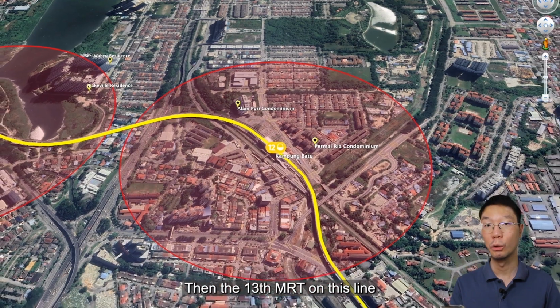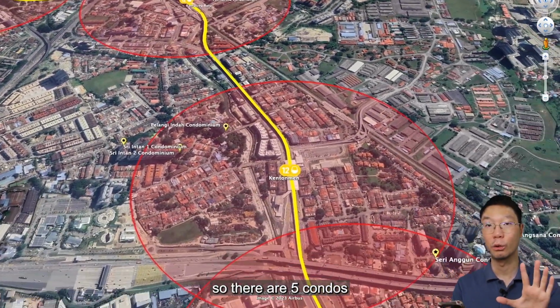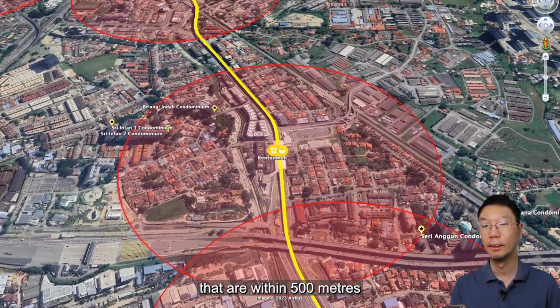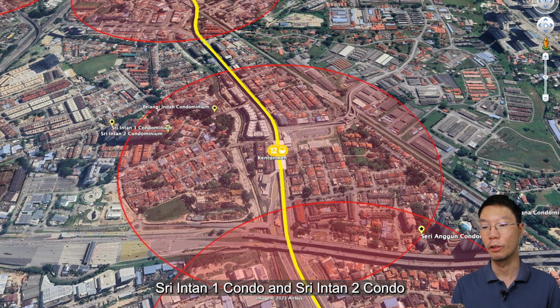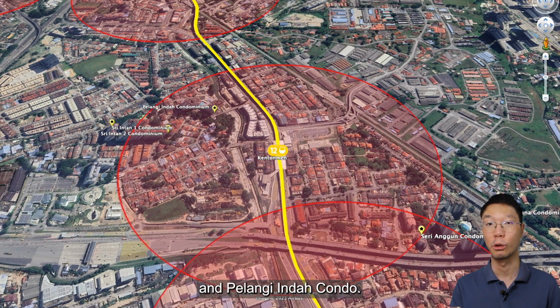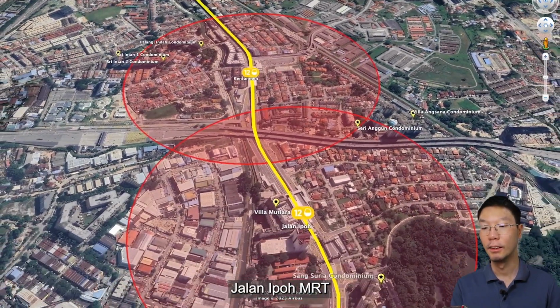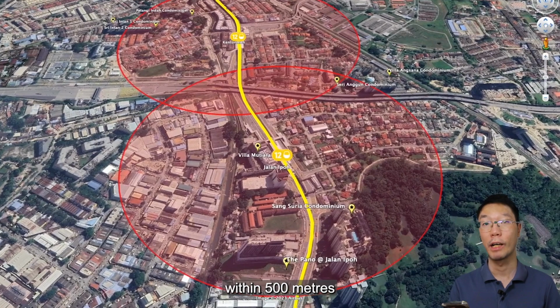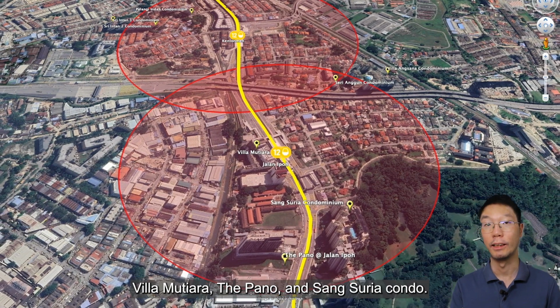Then the 13th station on this line is Cantonment MRT. So there are 5 condos that are within 500 meters, and they are Villa Angsana Condominium, 3 Intan 1 and 3 Intan 2 condo, Seri Anggun Condo and Pelangi Indah Condo. Then the 14th station on this line is Jalan Ipoh MRT. So there are 3 condos within 500 meters, and they are Villa Mutiara, The Pano and Sang Surya.